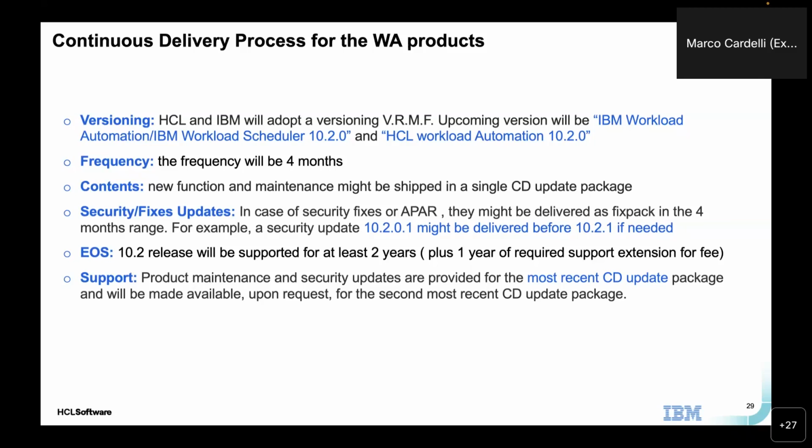And then there's a second one. I guess the question is for Z. Are you moving to continuous delivery, or is that still 3 plus 1? No, we are not changing the model for the Z product. We didn't think it was necessary. So Z is still 3 plus 2. Okay. So what changes in the support? That's maybe the most delicate part.